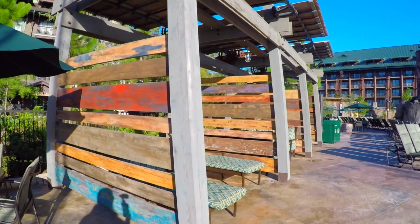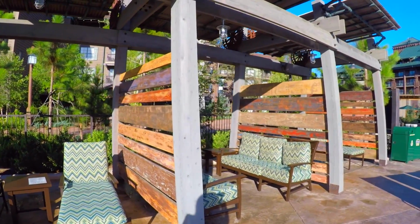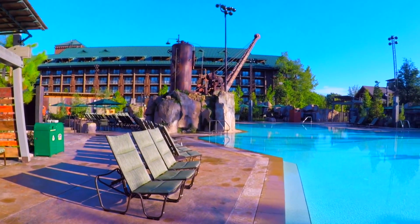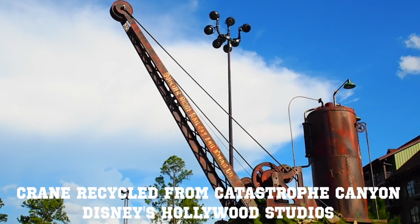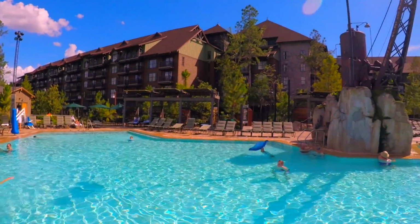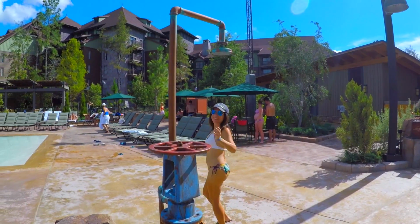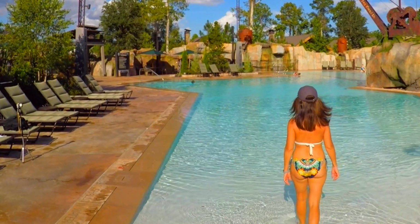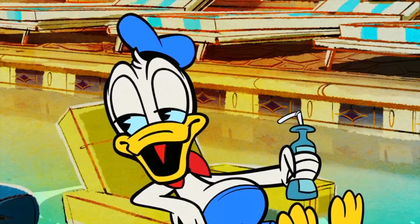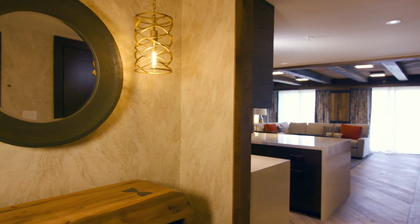Wow, love this new pool, huh, sweetie? This pool is so much bigger than the old one. Let's tour this beautiful three-bedroom grand villa.